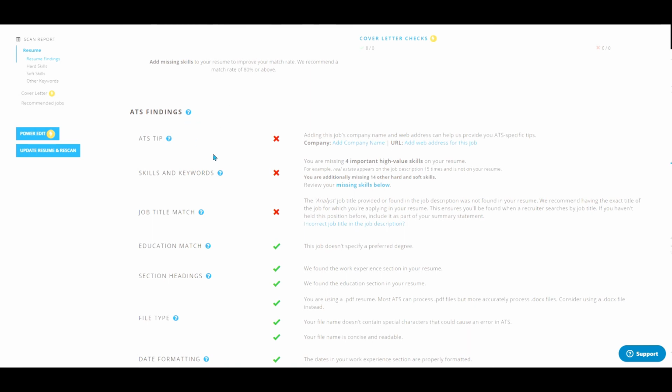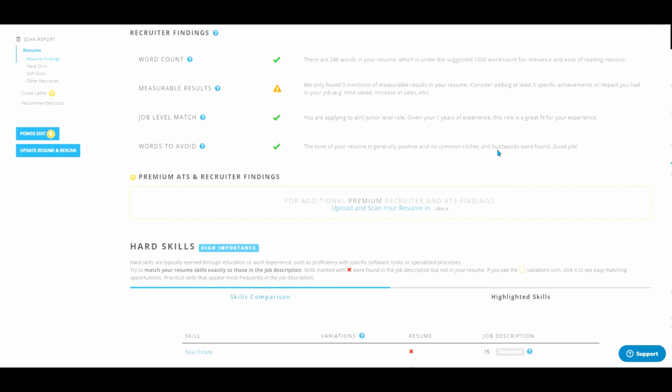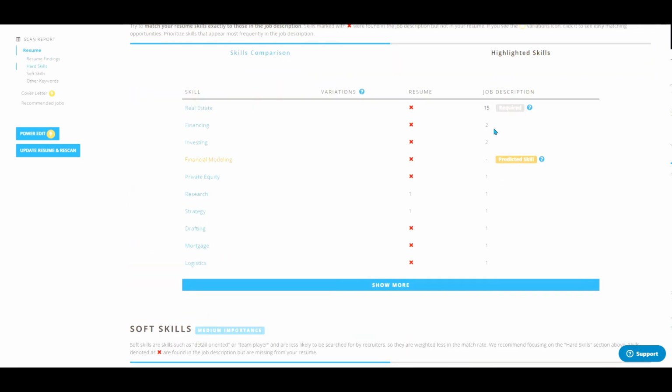So what are we missing ATS wise? Well, we haven't added the job company name and web address, which is cool. I wouldn't worry about the web address, but we have kept the company's name a secret to protect our fictional client's identity. It says we're missing 4 important high value skills, and also that we're applying for a job which has analyst in the job title, but we never mention anywhere that we have been an analyst or have that type of experience, which is interesting, right? And a couple of other things from recruiters. This is interesting. You want to consider having at least 5 specific achievements or measurable results.